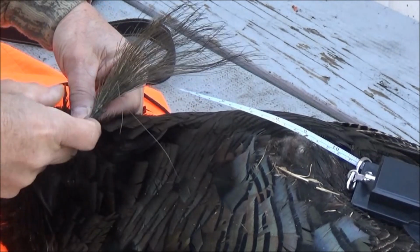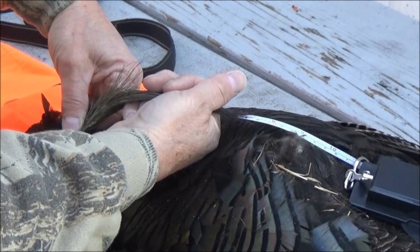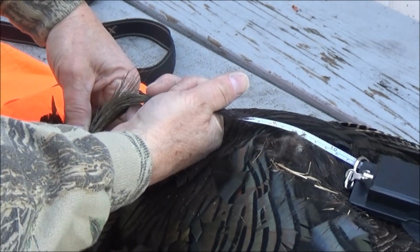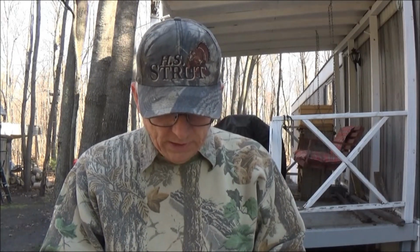And we're gonna be in at longest strand, 7 1/2. So, 7 1/2 inch beard on the longest strand. Inch and a 16th spurs, both of them, and 20¾ pounds. So we'll get that scored out. A score of 60 is considered a trophy bird. I don't know that we're going to make 60. I'm pretty sure we're going to make the high 50s, though.